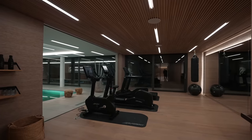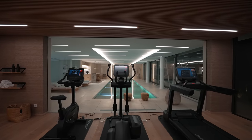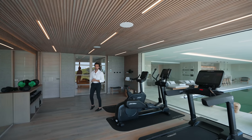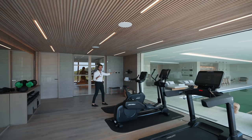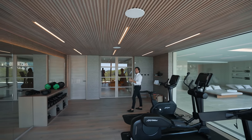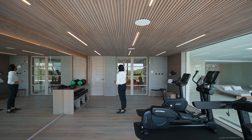Here we have the little gym setup. Got your stepper, your bicycle, your running machine, wooden panels on the floor, windows there, picture window there looking out to the swimming pool. Don't look yet. No spoilers, Patrick. Mirror setup entirely here as well. Nice little feature here with wood.